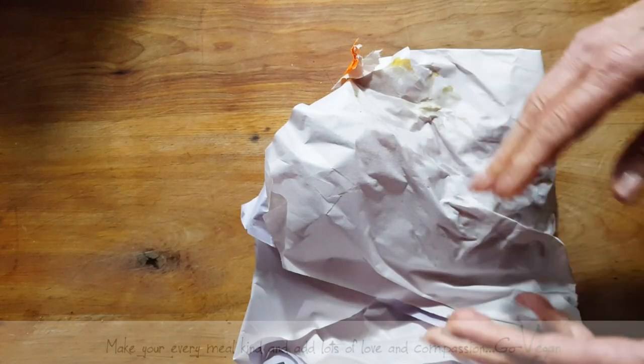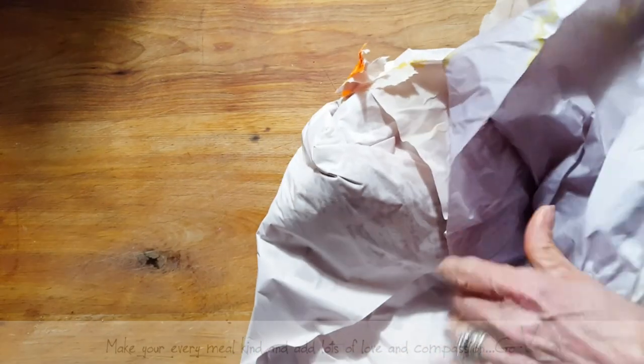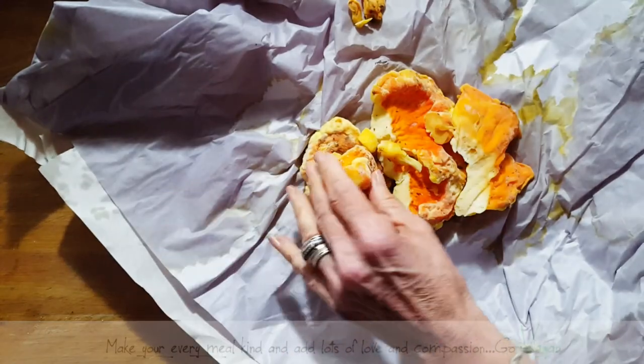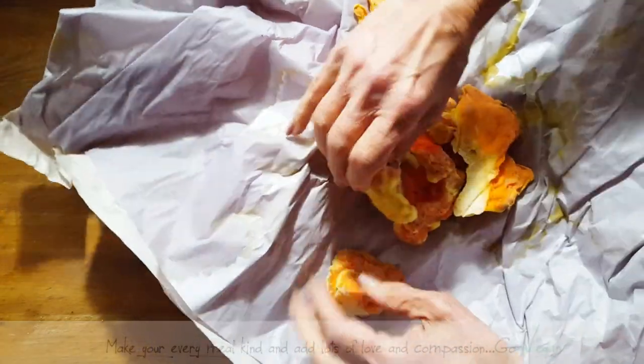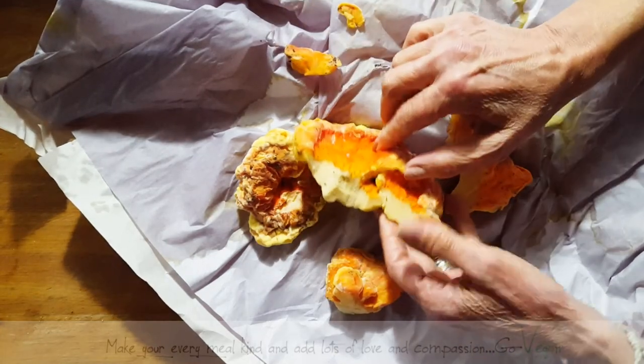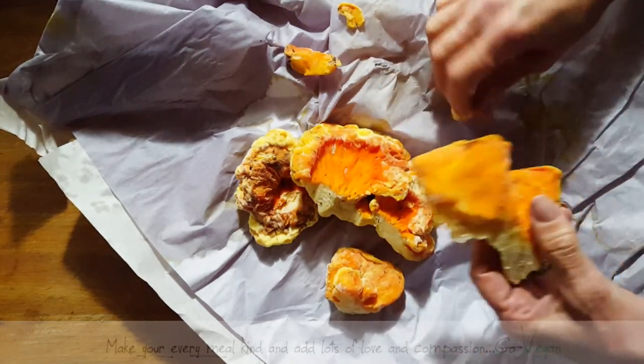Obviously, before you see this part of the video, you're going to see how excited I was when I did find my what? My chicken of the woods. And here they are. A little more shriveled up than the moment I picked them up. But they're going to be just as good. First time for us to try this.